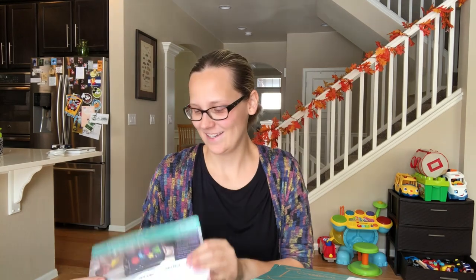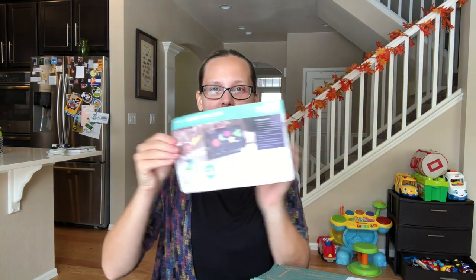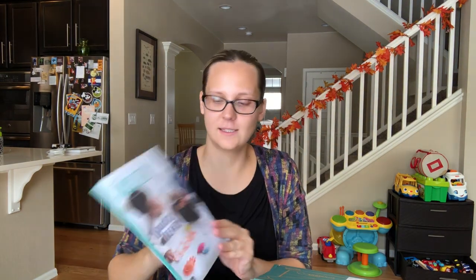Uh-oh. All right, so we had a lot of fun doing our box. Wally's playing in the other room with it right now. He's having a lot of fun with it. So it's definitely age appropriate. It was easy to do. It has the nice activity guides that walk you through every step. The little catalog that it comes with is really nice.